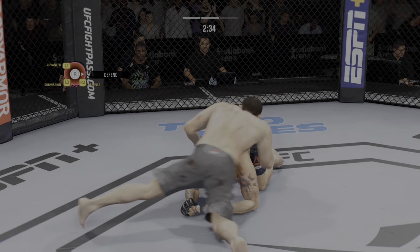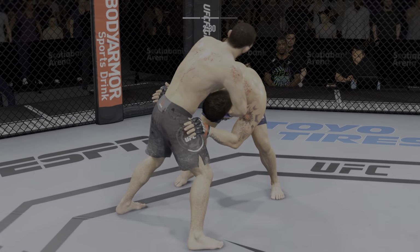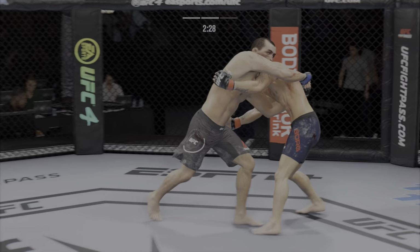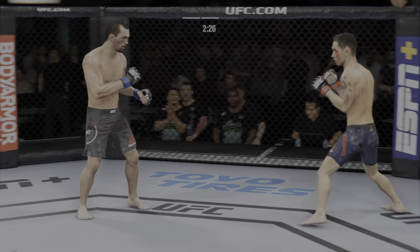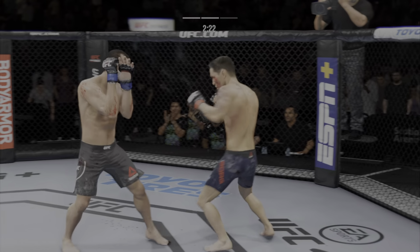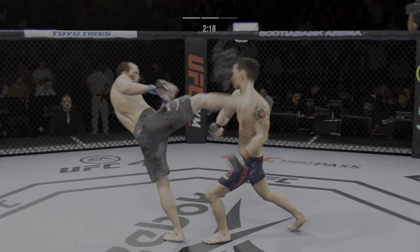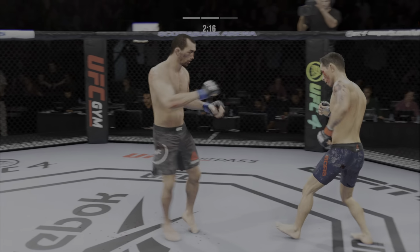Crazy accuracy and efficiency with these ground and pound strikes here. And if you're the opponent, you've got to intelligently defend or the referee's going to stop it. You've got to defend. But you can see him now starting to gain posture, and the intensity at which he's throwing these ground strikes is starting to improve. It's starting to elevate because he knows that he can get the finish.